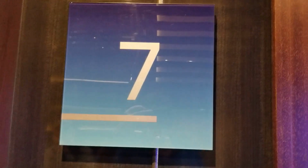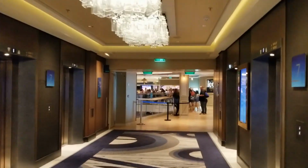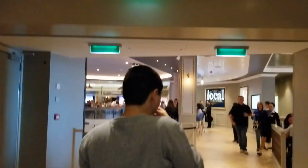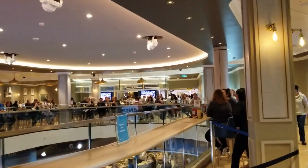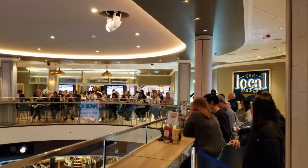Deck 7. Again, in this direction, there is the Local Bar and Grill. This is another complimentary restaurant that's open 24/7, my understanding is. And then, okay, Kenny, come here. You're going to face this direction. Alright, one thing you have here is a view back down to the atrium. And that way is basically just the casino. Okay, let's go this way.